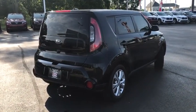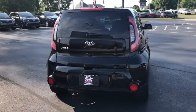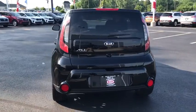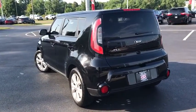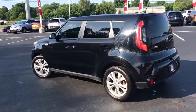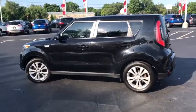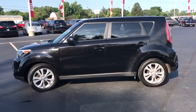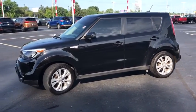Backup camera, steering wheel audio controls, anti-lock braking system, traction control, stability control, keyless entry, Bluetooth, dual airbags, power steering, adjustable steering wheel, four-wheel disc brakes, cruise control, aluminum wheels, front wheel drive, AM/FM stereo radio, rear defrost, power windows, trip computer, power door locks.